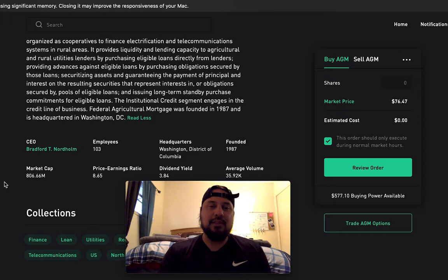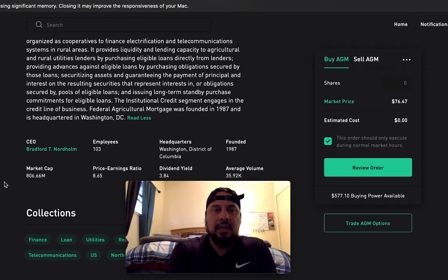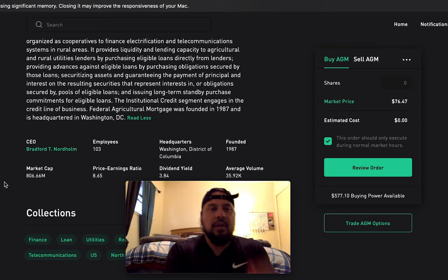Electrification and telecommunications systems in rural areas. It provides liquidity and lending capacity to agricultural and rural utilities lenders by purchasing eligible loans directly from lenders, providing advances against eligible loans by purchasing obligations secured by those loans, securitizing assets and guaranteeing the payment of principal and interest on the resulting securities that represent interest in or obligations secured by pools of eligible loans, and issuing long-term standby purchase commitments for eligible loans.